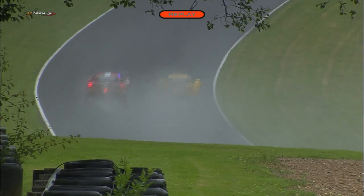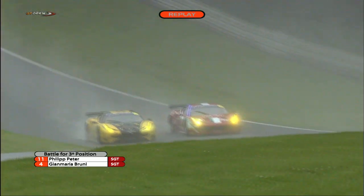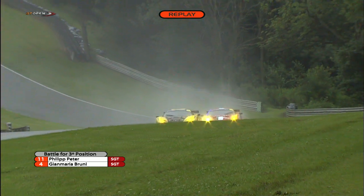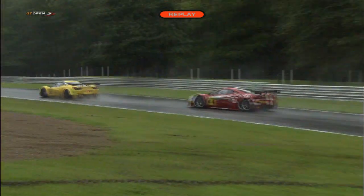We have a replay here. This is the pass on Bruni by Petter for third place, and really that just fell into Petter's hands perfectly. He'd been catching and catching Bruni, and just as he arrived on the mirror of him, as you say, Bruni made that tiny little mistake, and it was just enough for Petter to get alongside and capitalise.